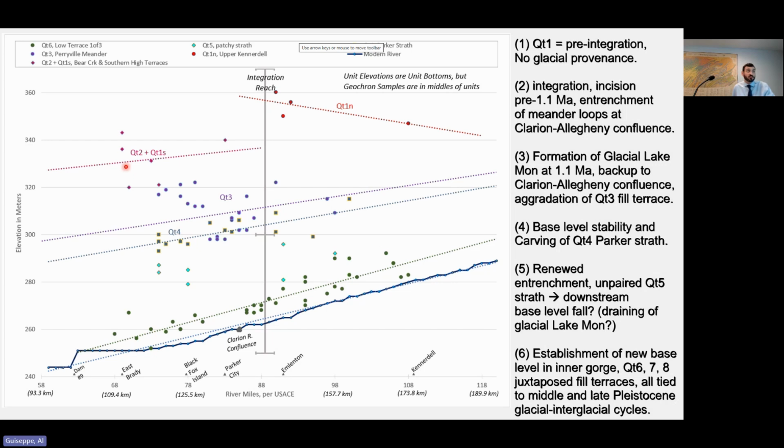And then we can see that there must have been a period of incision and entrenchment before 1.1 million years, because something has to create those nice meander loops that are now 60 meters above the modern river at the Allegheny Clarion confluence. Then around 1 million years or so, there's the formation of Glacial Lake Monongahela. It backs up to somewhere near the confluence, which creates the change in local base level that causes the aggradation of that QT3 fill terrace. That's my interpretation here. Remembering that these are terrace bases we're seeing here, so the top constructional surface is actually almost all the way up here.